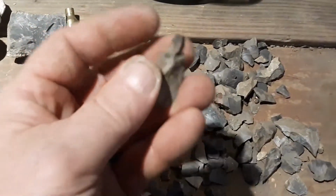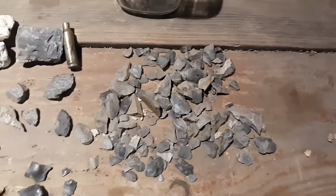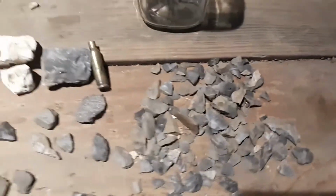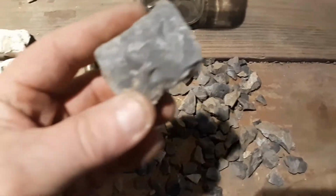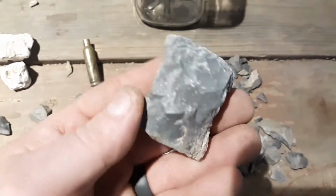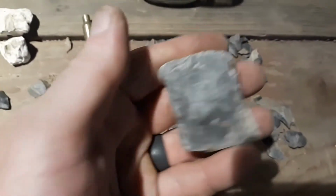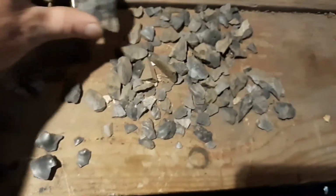I went through all this fun stuff, and I found a couple things. But before that, this is flint. Flint in its pure form. And this is a rock that I found out there that I broke open a few times. And that is what it is. It looks very nice, and you can get a lot of sparks off of it, right? You guys know that.